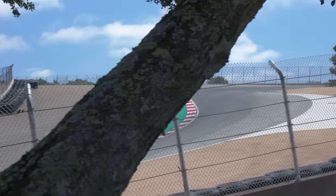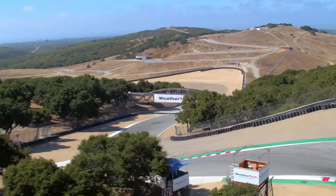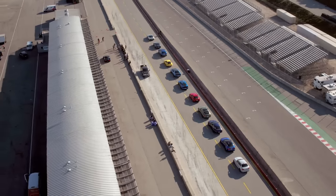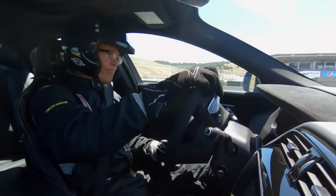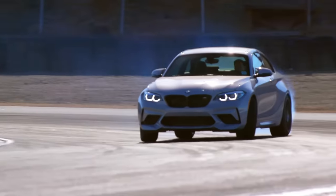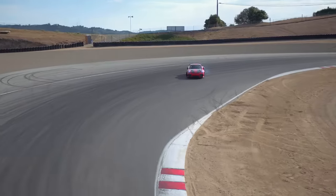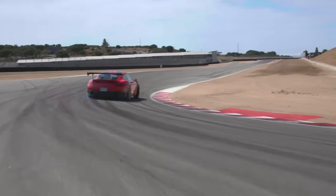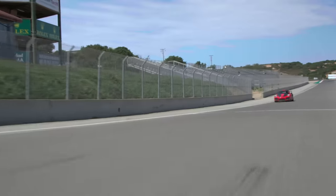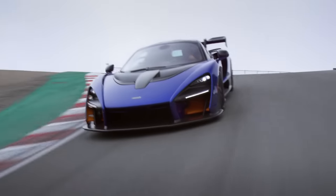Now, what's so cool about coming to a track as opposed to driving on the road is something we like there might be not so good here, and vice versa. While all the contenders get some laps with Randy, for the purposes of this story, there are six cars that we're interested in moving forward. Number one is the McLaren Senna. Why? Well, last year, the Porsche GT2 RS set the production car lap record with Randy Pobst behind the wheel. 1:28.3. If any vehicle on earth can beat that Porsche, it's the Senna.